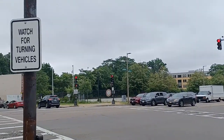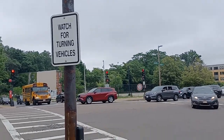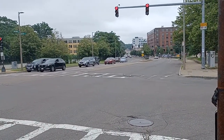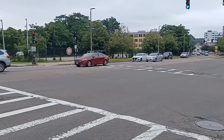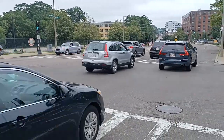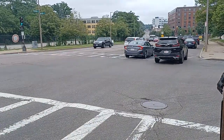And you got a sign that says watch for turning vehicles, but sometimes that's not enough. So I just want to give you guys an example of what's going on. Now, if there's any cars making a left onto Center Street, they're gonna be stuck waiting in traffic there. Every so often you get cars trying to make the left here.